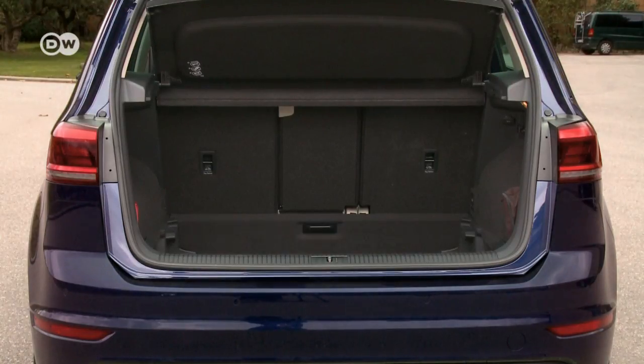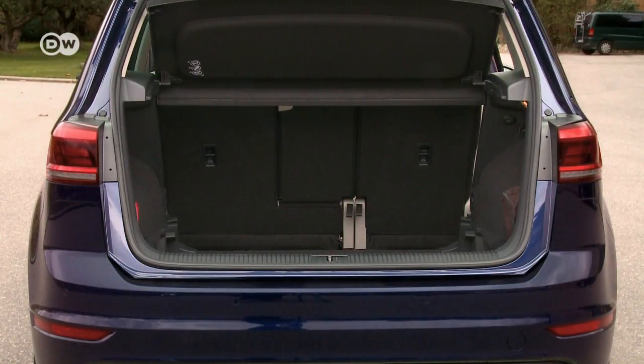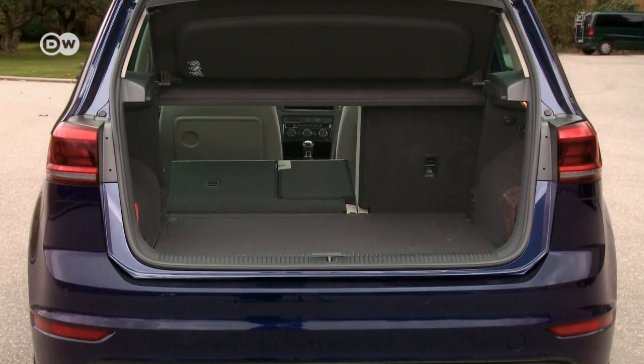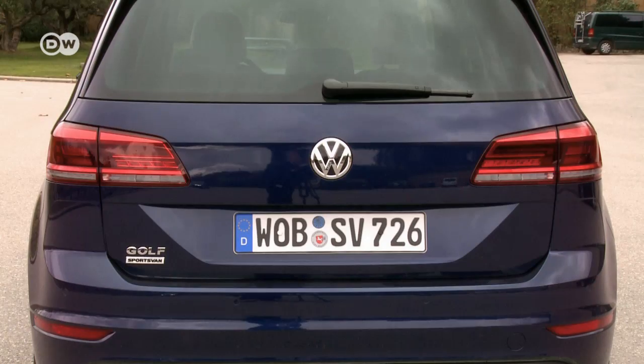Depending on the configuration, the Golf Sportsvan offers between 590 and 1,520 liters of luggage space, far more than the Golf Sport Wagon.